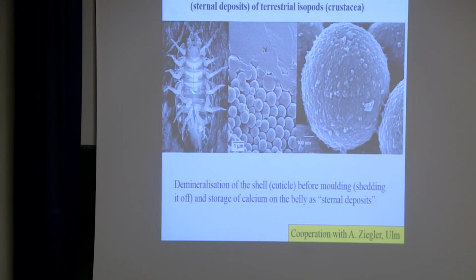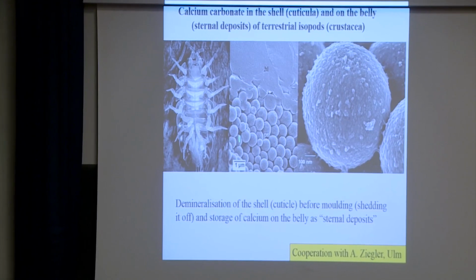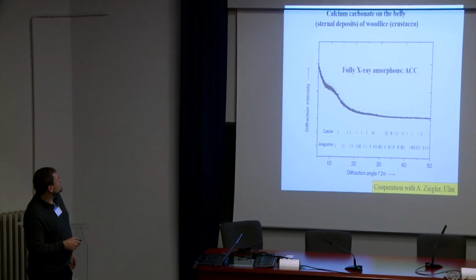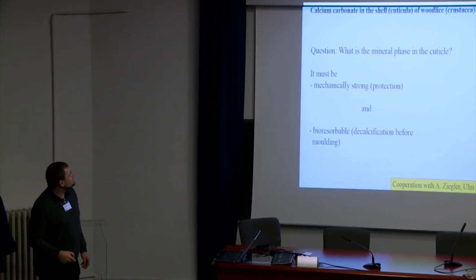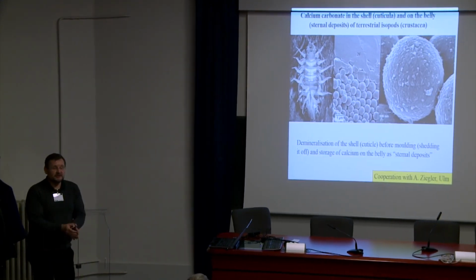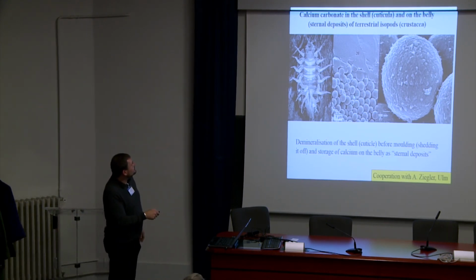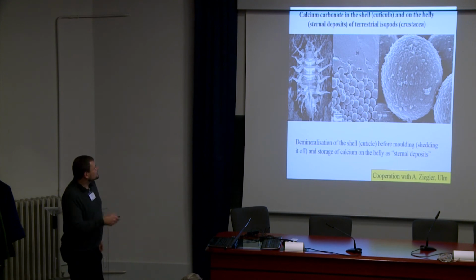Well, these sternal deposits, where calcium is stored during molting, in the scanning electron microscope are spherical with a diameter of about 1 micrometer. So these are these objects of calcium carbonate. This is in the X-ray powder diffractogram fully X-ray amorphous, so it's amorphous calcium carbonate again, which makes sense, because it's only a temporary storage of calcium. X-ray amorphous calcium carbonate is energetically very high compared to calcite with a low energy because it's crystalline. So it makes sense for an intermediate storage to preserve it in a metastable amorphous form in contrast to a crystalline polymorph.